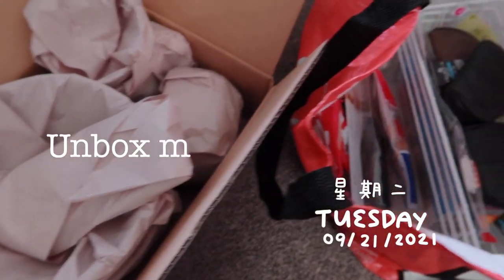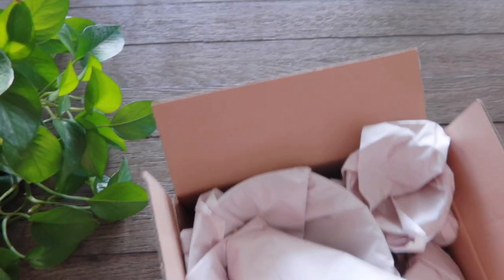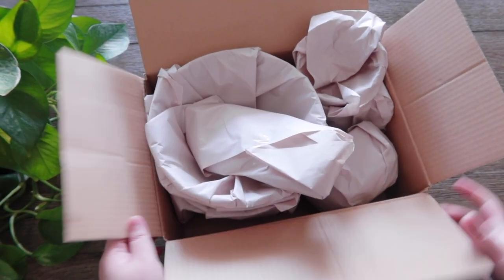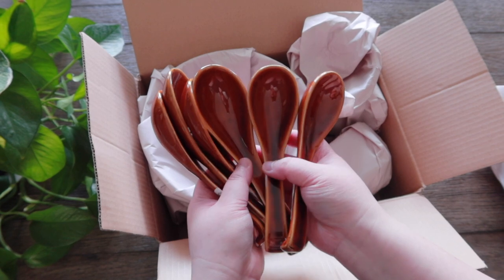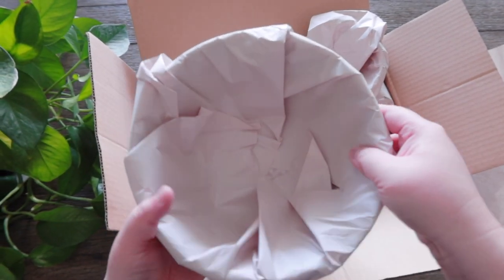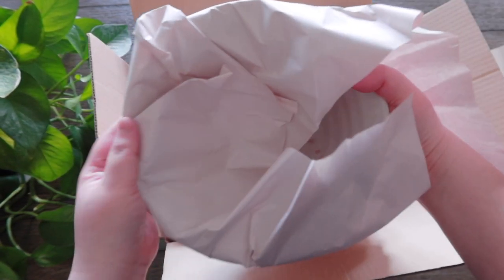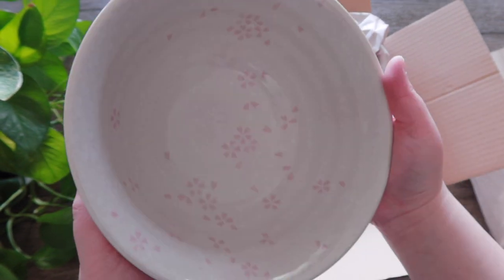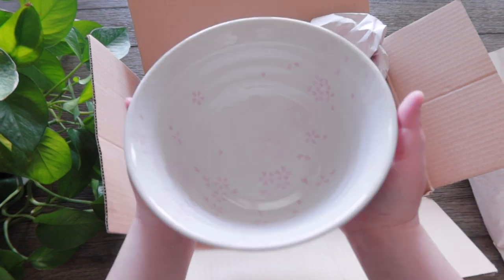Here are the goodies that I got from OoMoMo. Let's unbox them together. Okay, let's start from this box. We picked these beautiful spoons for ramen. The next ones are the ramen bowls. Look at this. It's so pretty. And it's really a good size. I love the design of this.